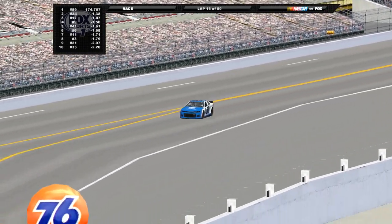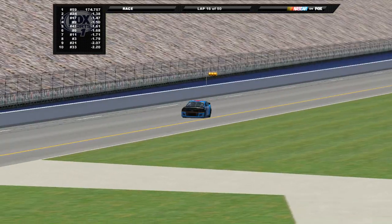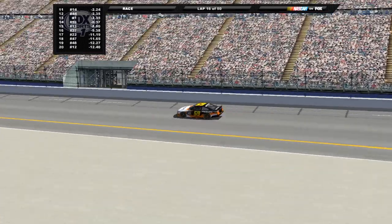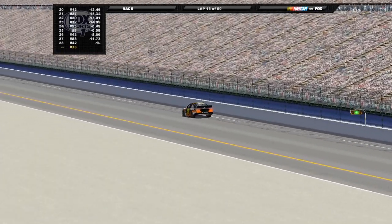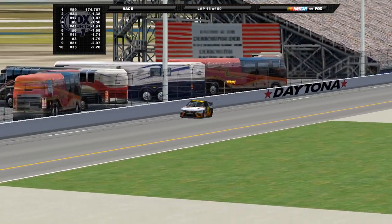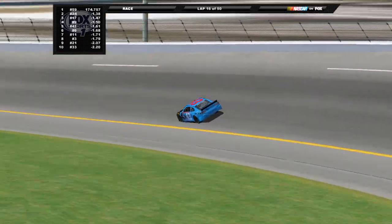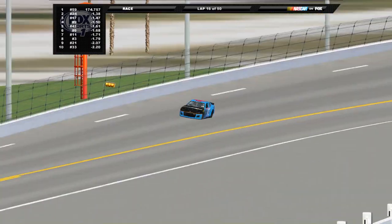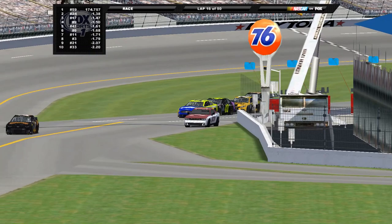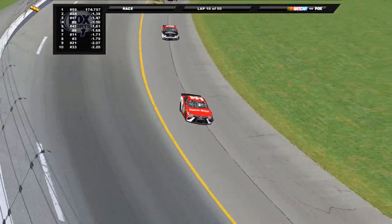And the 88 of Anthony Hernandez also struggling. He's way back. So is NASCAR IndyCar in the 43, your pole sitter. Tough break for a few drivers early on, especially for the 43 of Richard Petty Motorsports of NASCAR IndyCar and the 88 of Junior Motorsports, Anthony Hernandez. And Dutch Mafia will get to lead the first group.